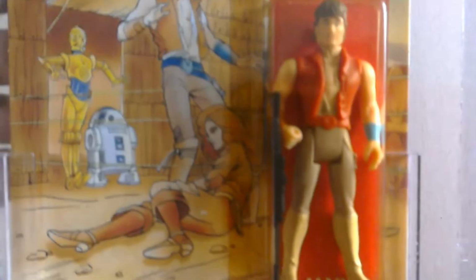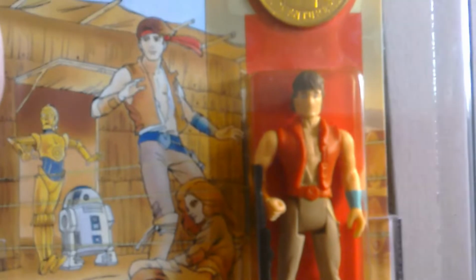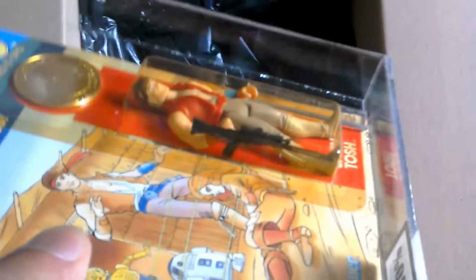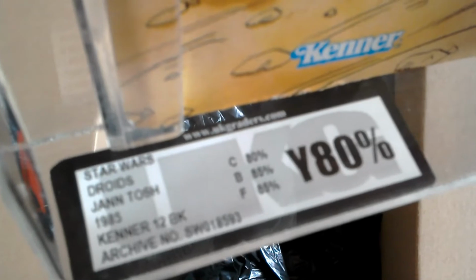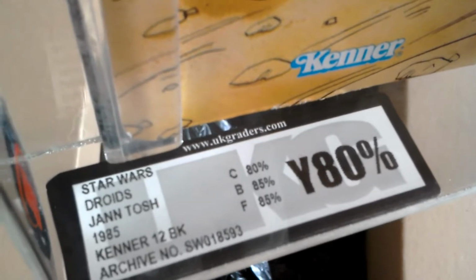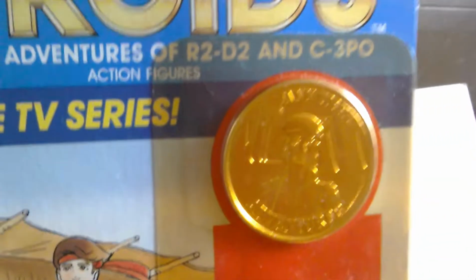They say this figure looks quite a lot like Rambo. Like overly muscled. There's a picture of him and you see how they've done him in this. So he's got that Rambo look to him. Comes with the same gun IG-88 comes with. It's UKG graded, so it's Y80. Once the camera focuses, there we are. 80% for the card, bubble is 85, figure is 85. Jan Tosh 1985, Kenner 12 back. Droids. There's the coin.